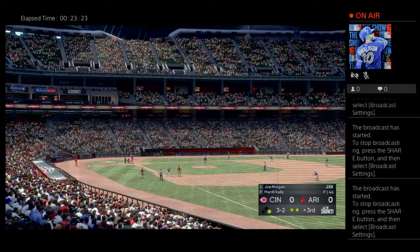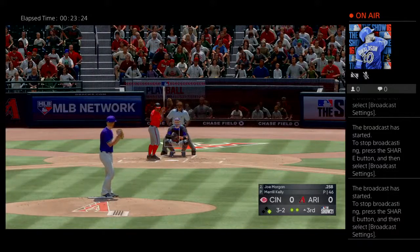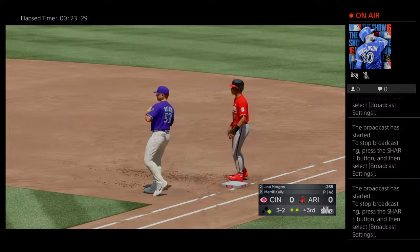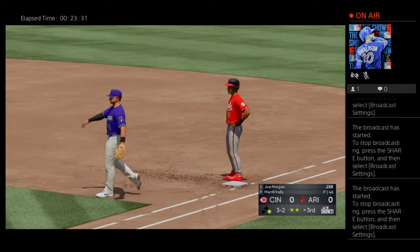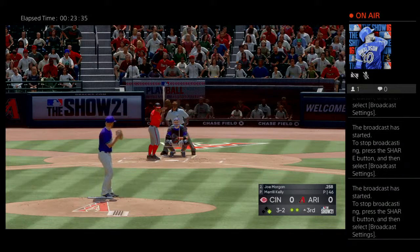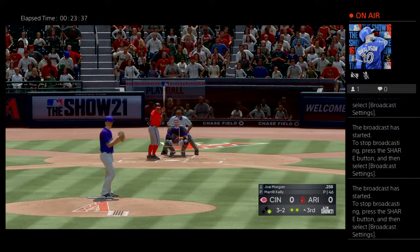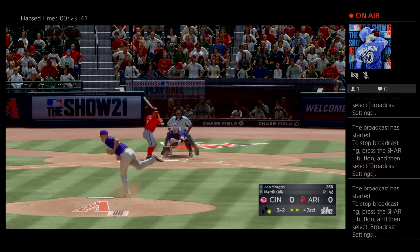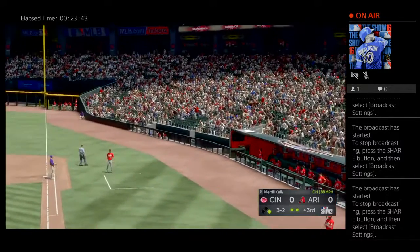3 balls, 2 strikes, 2 outs, runner on first. He'll be off to the races on this pitch. Throw over to the bag. Just keeping him close. 3rd inning, no score to this point. Full count still.